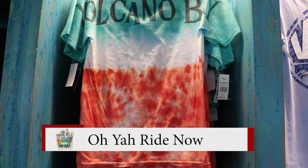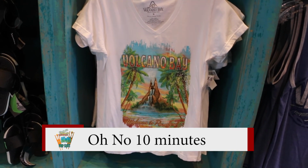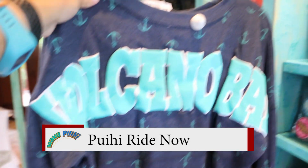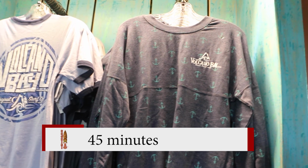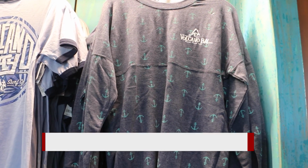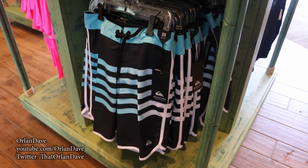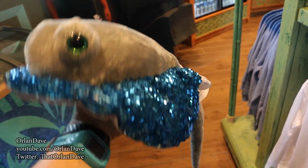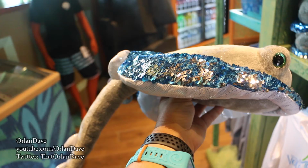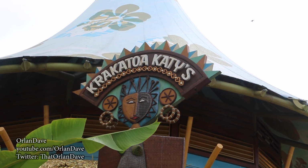Multicolored, not really tie-dye, but kind of. $35 for the shirt. $40 for this large, now it looks like a sweatshirt, but it's actually a long sleeve t-shirt, but it's fairly thick. Again, that's $40. $40 for this bathing suit. I believe that's new as well. This thing is $25. It might not be new, but I don't remember it. That's a look at Krakatoa Katie's.